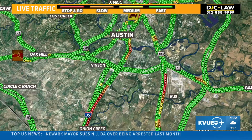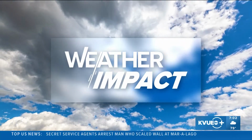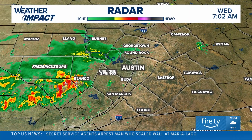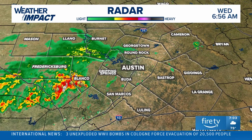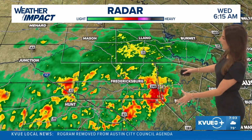Let's talk more about the driving conditions, though. We do have that flood risk this morning. What are things looking like now, Casey? Yeah, so ongoing flood risk, especially out across Blanco County right now. That's where we're currently tracking some of the heaviest of the rain, along with some lightning. If you're traveling up and down I-35 or Mopac, really not too many issues. We've just seen some light showers at times for areas like Round Rock. Most of the focus this morning has been out across the hill country.